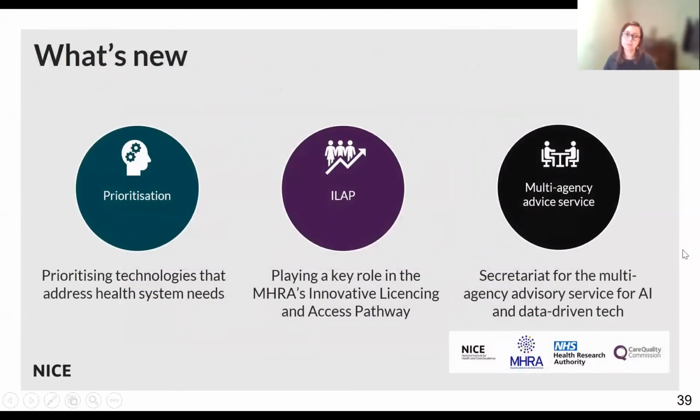Next slide, please. And then finally, we have a couple of recent developments, and in the interest of time, I'll just focus on ILAP. So this is the Innovative Licensing and Access Pathway, in which NICE is one of the system partners that, together with the MHRA and other UK partners, provides support and a number of tools to help companies in their journey from clinical development to market access in the UK. If you are a life sciences company and you have not heard of ILAP before, please do have a look at this on the MHRA website.